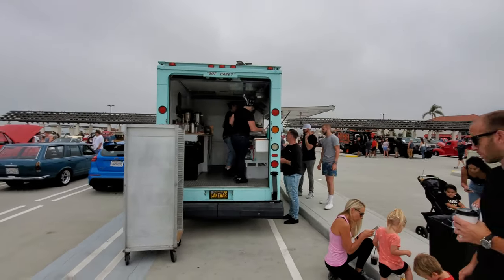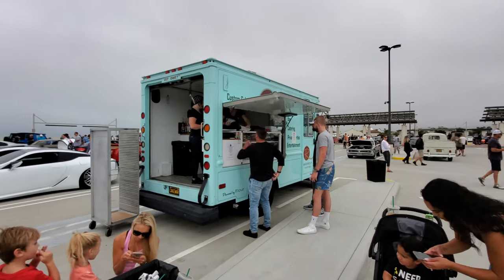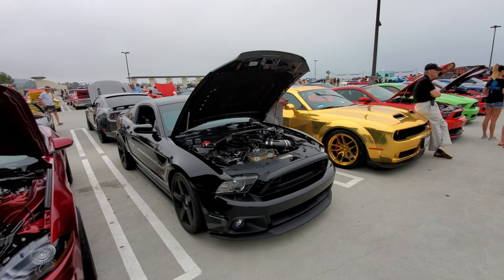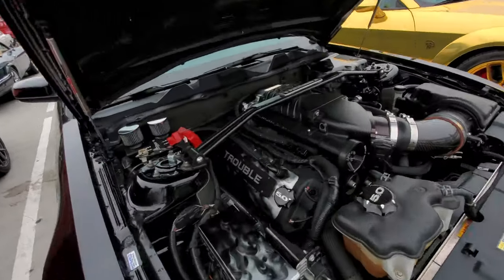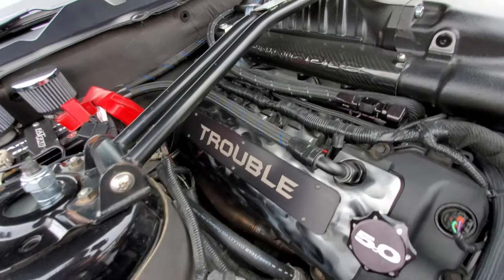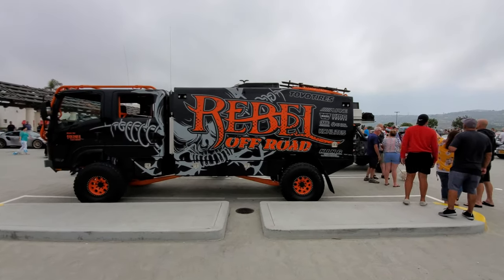Well, there are tons of choices when it comes to cars. The coffee part of cars and coffee is honestly kind of limiting. This Mustang is trouble. See what I mean? It's the Rebel. Oh yeah.